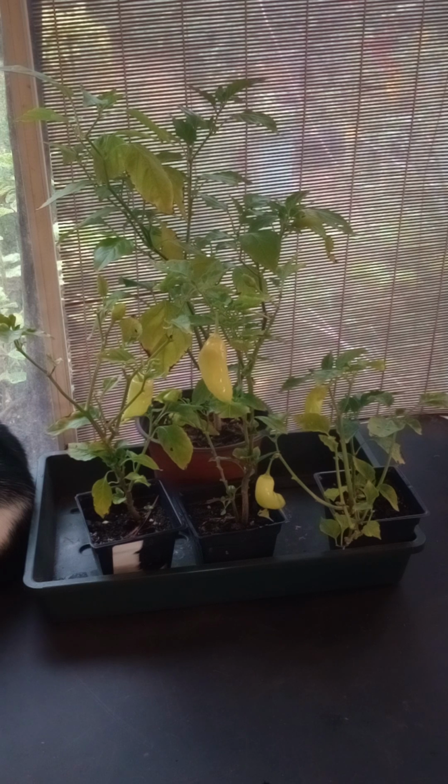I go back to Aji, this one, Lemon Drop, because I can find the seed the easiest. You can find it in most catalogs, and it's guaranteed to be the real deal.